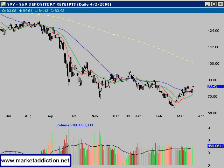You can look back at some of the other cases. Back here at the beginning of the year, we had a doji on higher volume. It was followed by a sell-off. I'm not really that big into candlestick formations and patterns and stuff though. But it's just something interesting to look at.